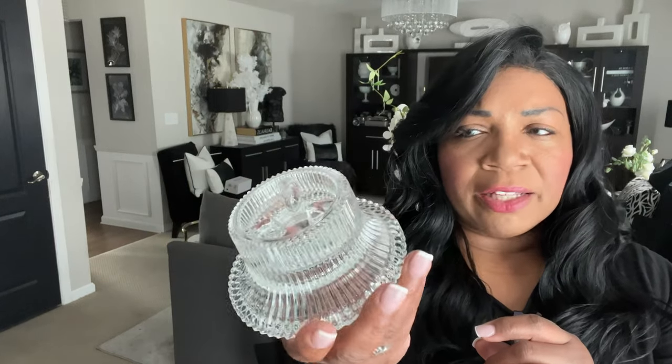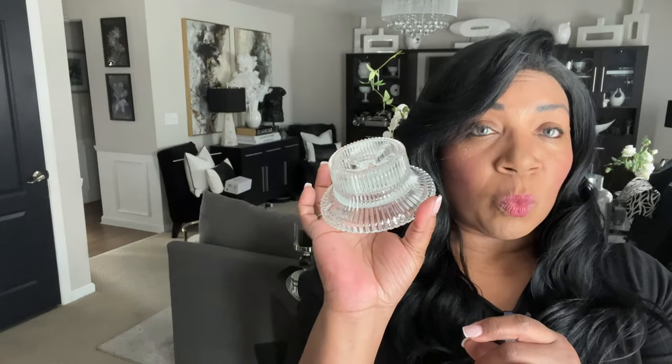So nice, so elegant, and again, this only cost $1. You can find some very nice, inexpensive pieces at your local Goodwills, thrift stores, Peddler's Mall, that type of thing. And then the next thing that I picked up, hold on a second.